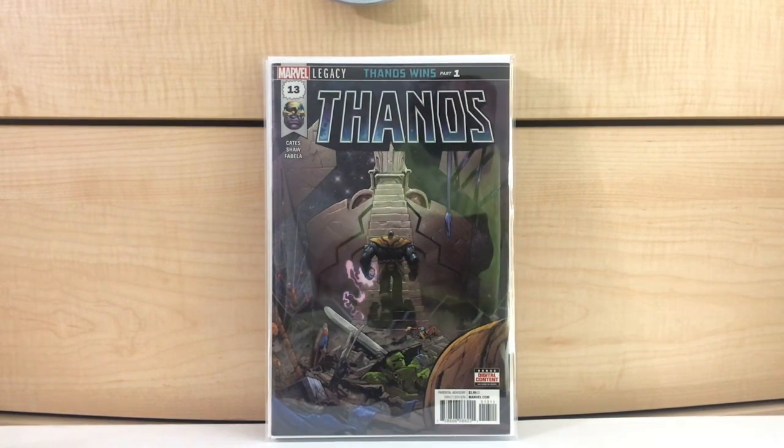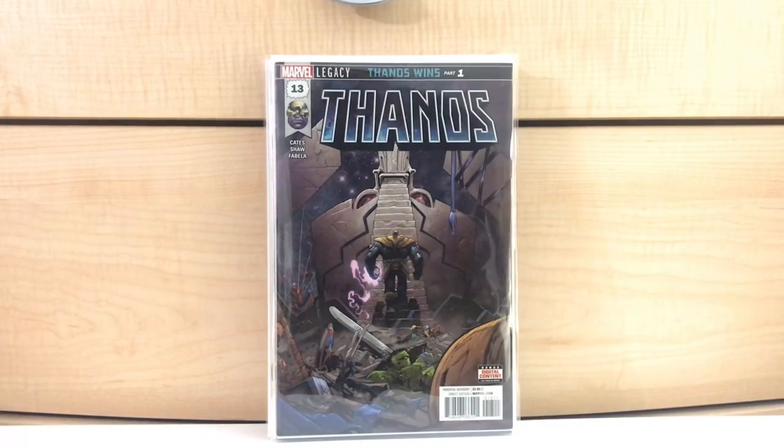I come across this. We have a copy of Thanos number 13, which I found for cover price. I found this stupid book for cover price. Can you believe that? And here's the thing. I was at this exact store last week, looking through the Thanos, and I swear this book was not there. I promise you this book wasn't there. Or maybe my brain was playing tricks on me, I don't know, but I can swear this book was not there last week. Maybe somebody didn't pick up their pull, and they put it in the back on the rack. I don't know, but I promise you this book wasn't there last week.